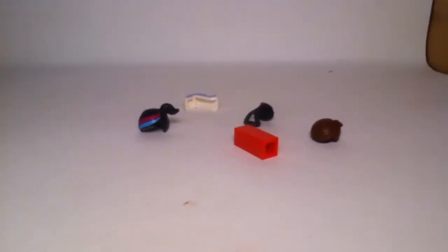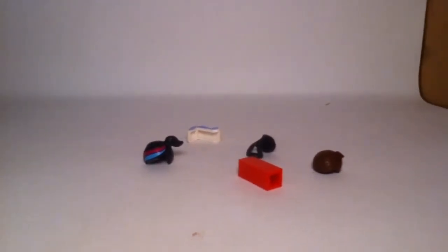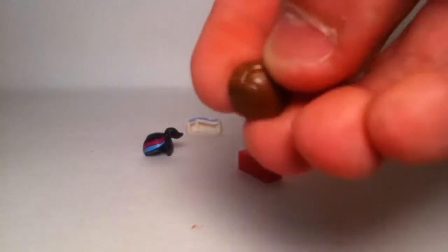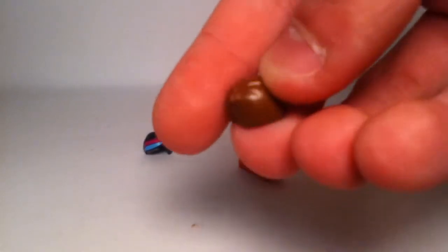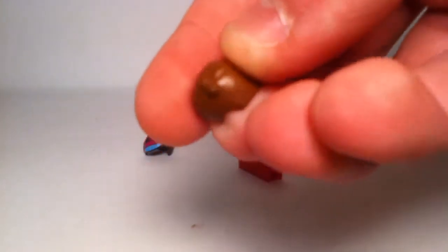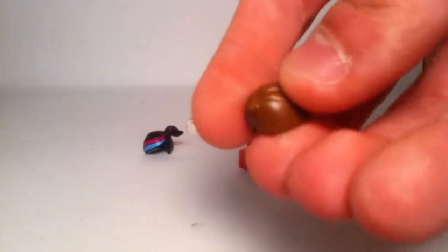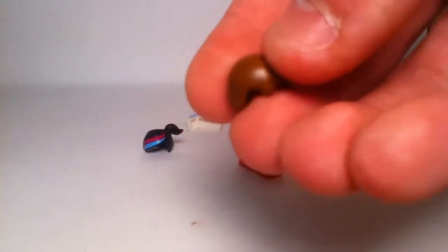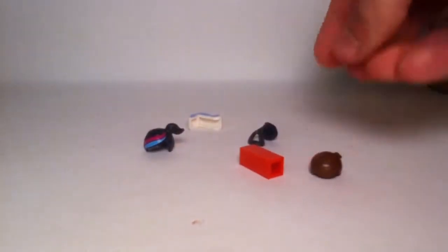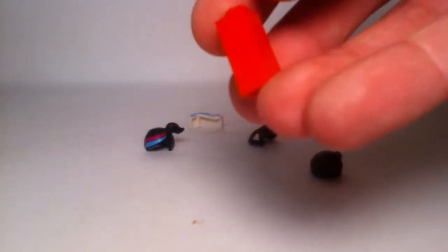So within this set, we don't get a lot as far as new pieces, but the ones we do get are very interesting. First one we have is Emmett's hair. This is a new piece for 2014 and is only featured so far with the character Emmett from the Lego Movie. You can recognize his hair from other ones because it has this little kind of a curl piece. I'm not sure exactly what this part is, but a little hair sticking up out of his side. You can also recognize it by some of the grooves in the front of his hair. Very nice looking hair piece. Works well with minifigures.